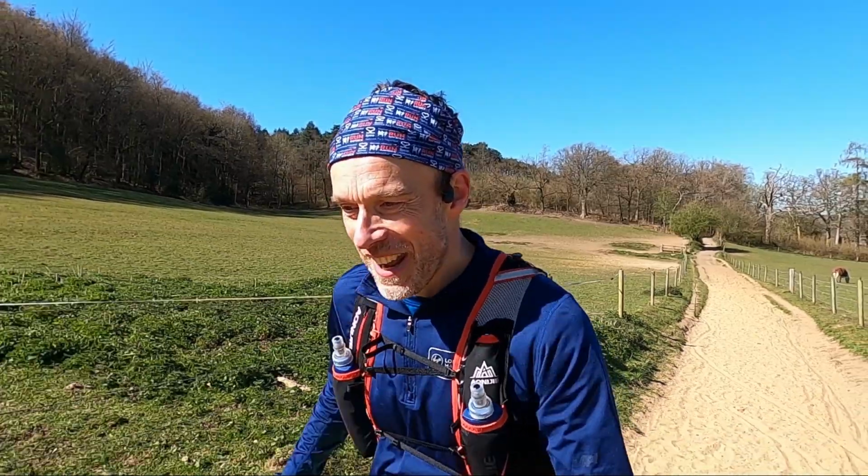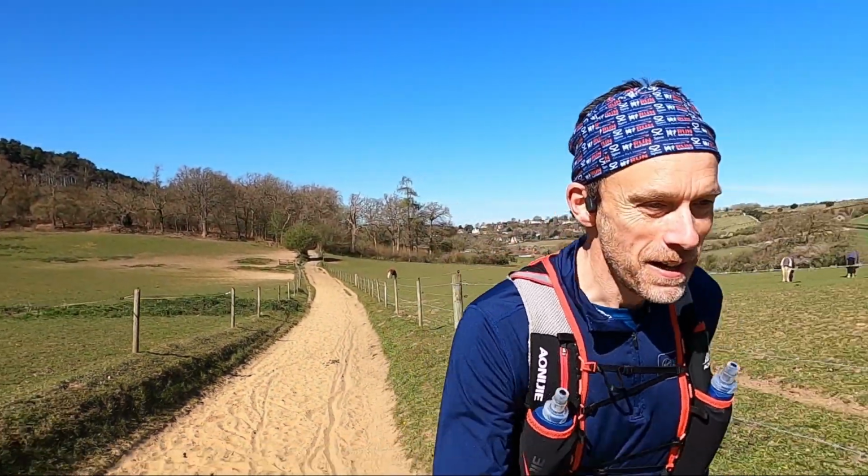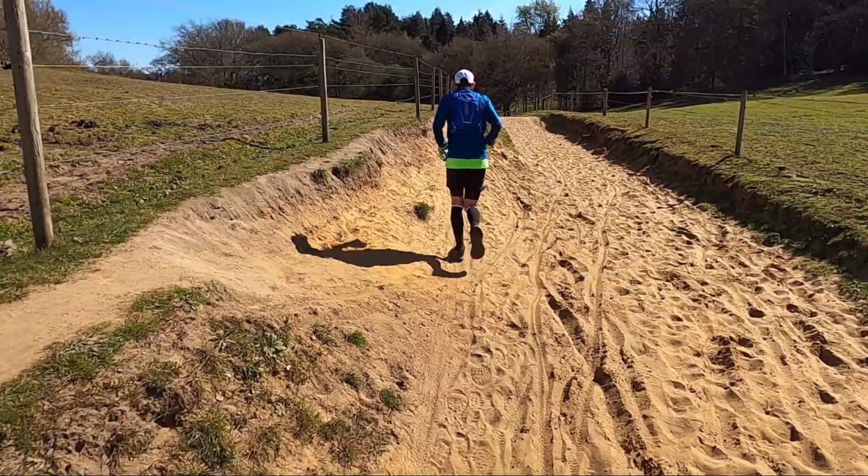Okay, we're running through sand now. This is on the way to St Martha's, and yeah, this path is all sandy. I'm going to try to stick to the side of it where it's not so deep, but it is a bit like running on a beach down there.